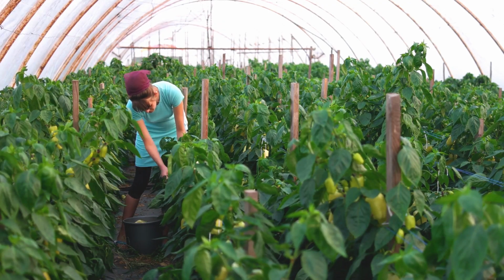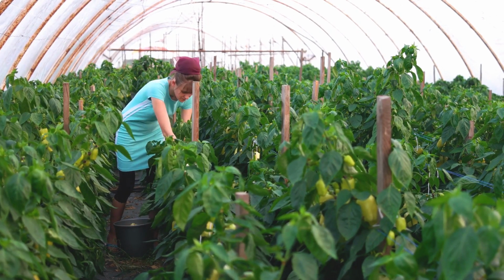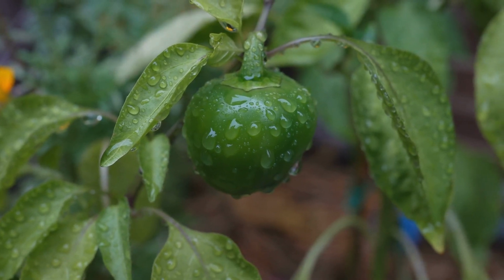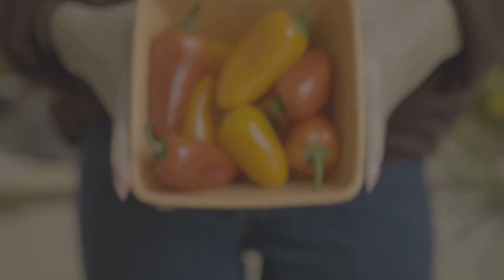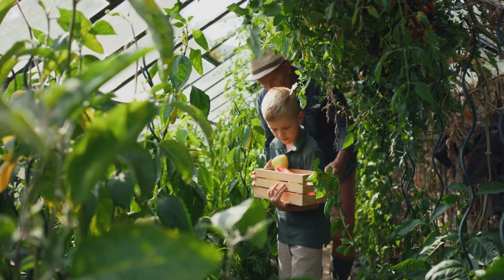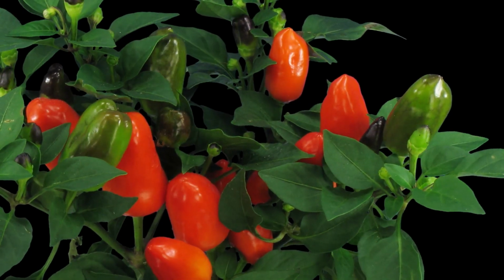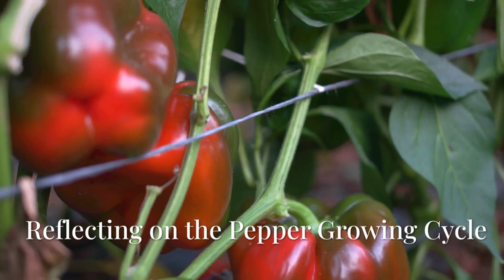Standing in your thriving pepper patch, take a moment to appreciate the journey, from tiny seeds to a vibrant garden. The air is filled with the aroma of ripening fruits and the hum of pollinators. With care and patience, you've cultivated an abundance of flavor and nourishment. Whether you're a seasoned gardener or a beginner, the rewards go far beyond the harvest. It's about the joy of nurturing life and witnessing nature's bounty unfold.